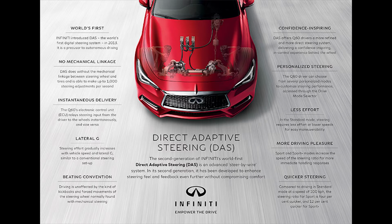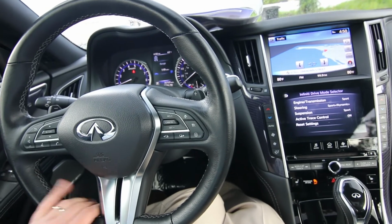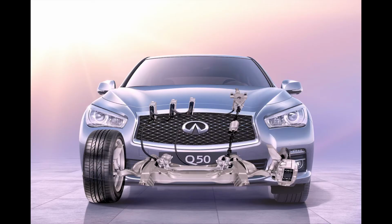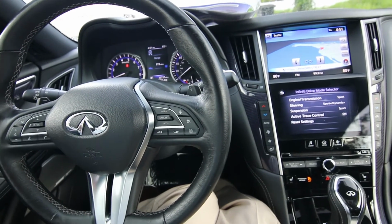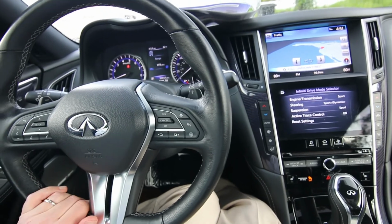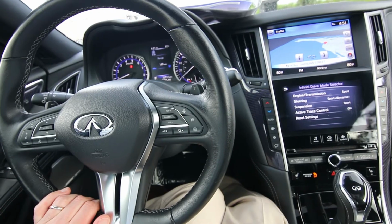So basically the steering is controlled by electric motors and computers. There's no mechanical connection to the front wheels under normal driving conditions. There is a mechanical backup, so if you do have a catastrophic loss of power, you can still safely steer to a stop. Eventually they'll probably do away with that once the system is completely reliable and people are comfortable having no mechanical backup. It's pretty rare that the system will fail.